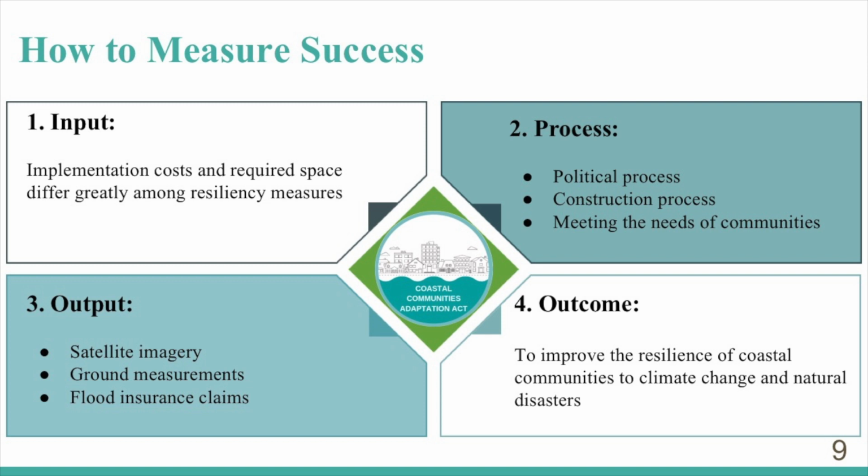The process of implementing these measures is multifold. Politicians, scientists, construction teams, engineers, and civilians all need to work together to choose the resilience measure that is the most cost and risk effective for their local community. We have three separate tools to assess two different measures of success. The first is measuring the extent of flood and erosion. The second is measuring the dollar value of property loss after a storm.